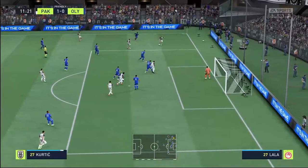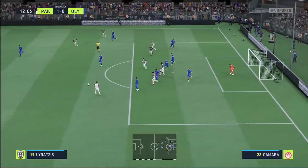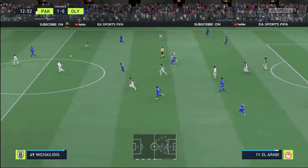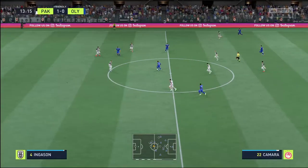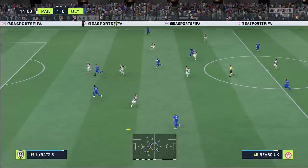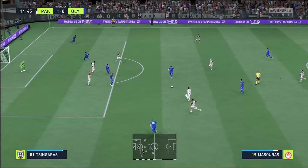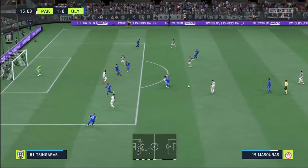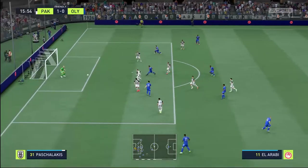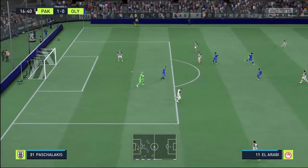Yasmin Kurtic. Targets available. Cross comes in. Not fantastic defending. Let's see if it helps the opposition. Could be a chance to break here. An effective ball. Opportunity to deliver the cross. Racing away here, trying to lob the keeper. Was always likely to be the goalkeeper's ball.